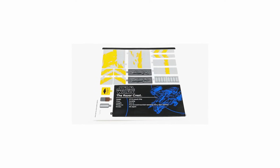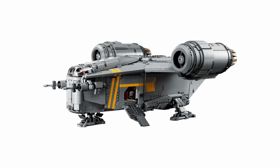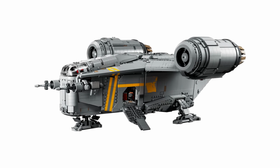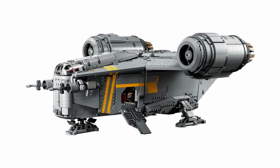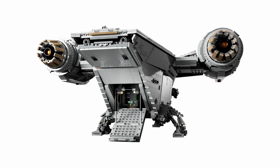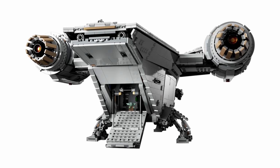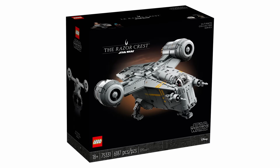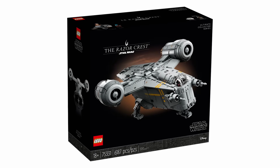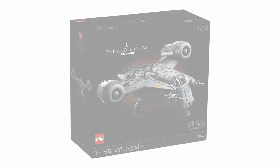My favorite detail on the set, though, is the small baby on board sticker that you can see on top of the weapons rack. I think that is an amazingly fun detail. Everything basically opens up on this set, so you have your side loading ramps as well as the main loading ramp at the rear of the set, where you can actually take the blurrg and have him walk up and into the Razor Crest and store him in there. So that's awesome. I really love the UCS Razor Crest. I think it's one of the best UCS sets they have ever made. For $600, definitely an expensive one, but one worth the price in my eyes.